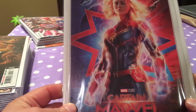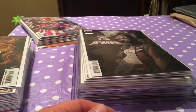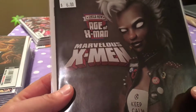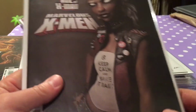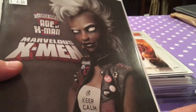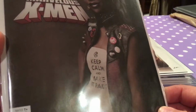First off, the Marvel previews, Captain Marvel, was free. Hey, something for free. I got 2 of them. Can't go wrong for something for free. He also got the really cool variant of the Age of X-Men #1, Marvelous X-Men. Just love this cover. Storm with the white eyes, really cool with the badass look. Love Storm, cool character. Keep calm and make it rain. So wanted to pick this up, grab this.